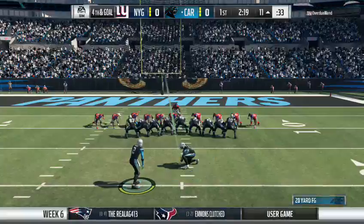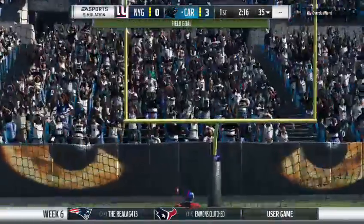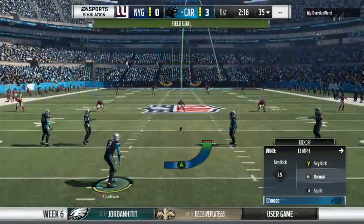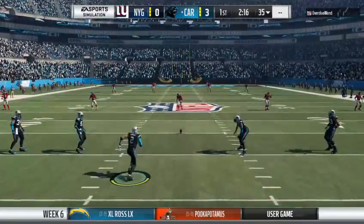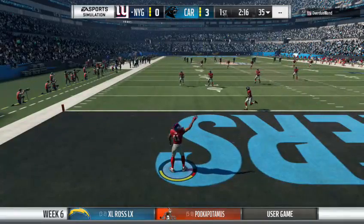Yeah, they let them get all the way down here. Now the field shrinks. They've struggled to convert, and that last incompletion brings up 4th. And that field goal caps an 11-play drive. It's a lot of offense to run to only get 3 points, but they'll take them. Anytime you can put anything on the board, you run to your sideline somewhat happy.